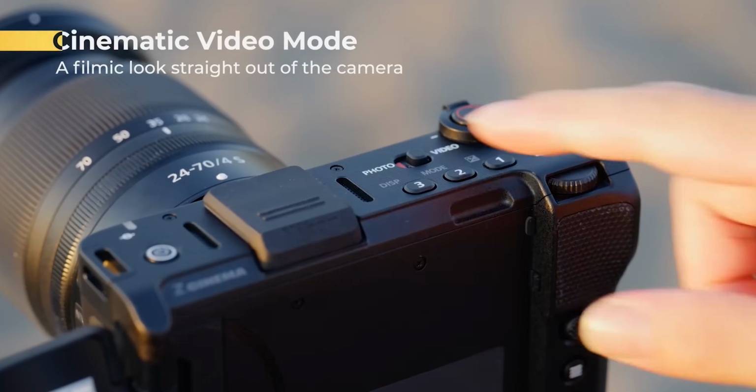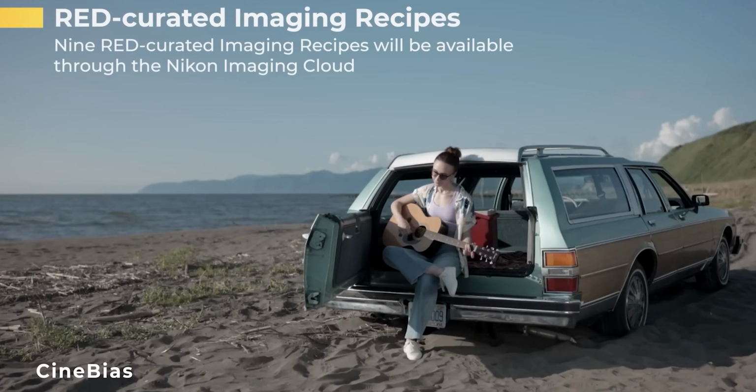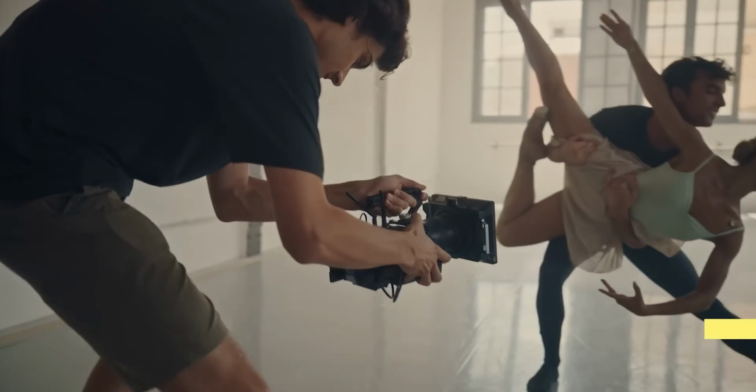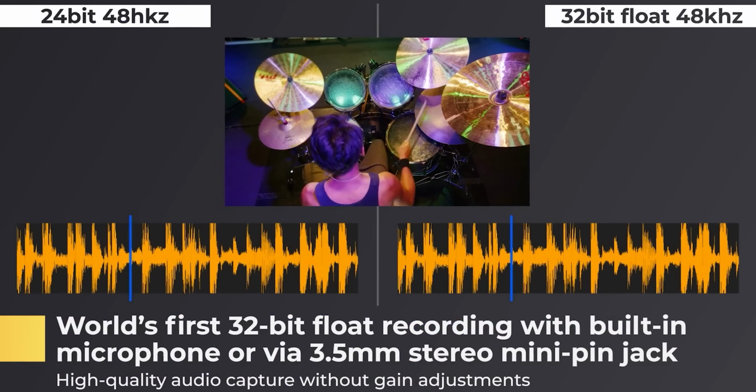Now let's talk about in-body image stabilization, which is something that the Nikon ZR has that the Blackmagic doesn't. There are pros and cons to both, and a lot of cinematographers will tell you that no IBIS is better because then you have total control of the stabilization when you want it, and it avoids different types of problems that you might face if you do have in-body image stabilization. But then the Nikon's got the advantage because it actually has in-body image stabilization, where you don't have a gimbal or any other stabilization rig, you can still get away with something.